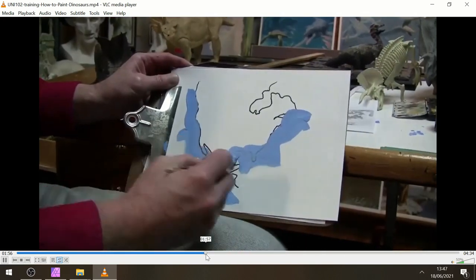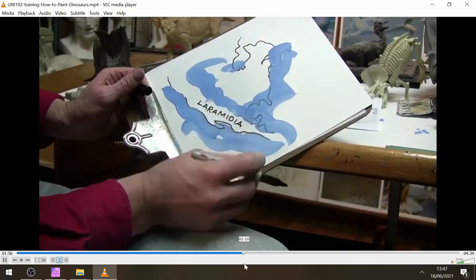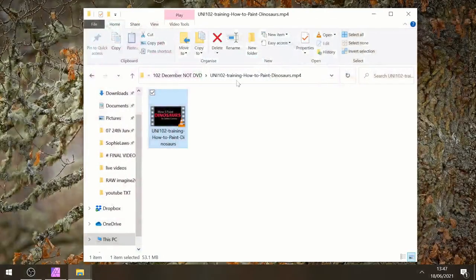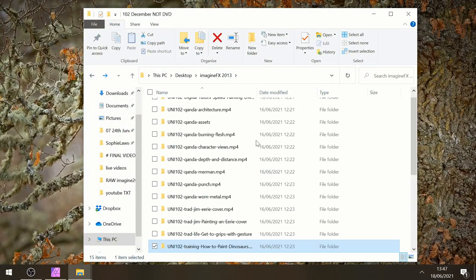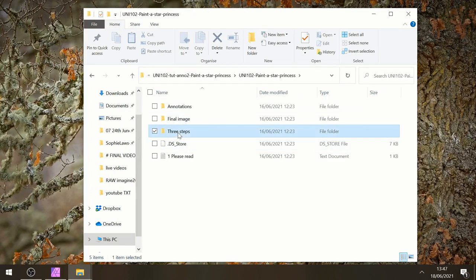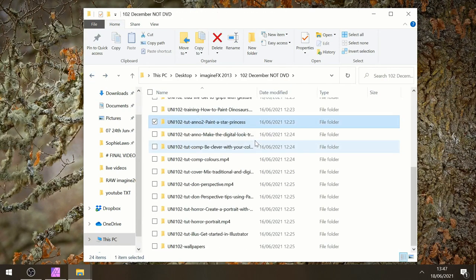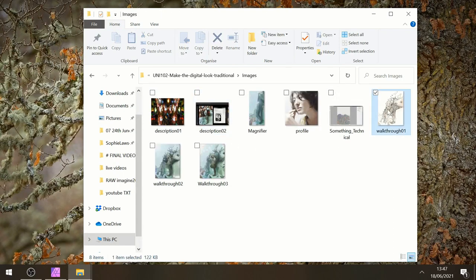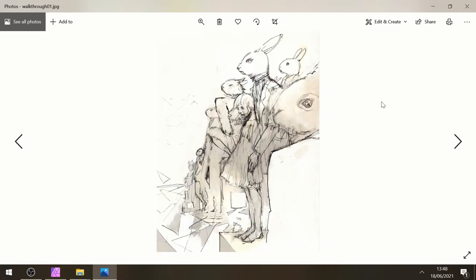Hey, this is a video from Boing. Cool, that's quite cool, that one. What's this? Paint a star princess. Something to do. I do miss these DVDs, you know. I feel like having the DVD with the interface, even though it wasn't the best interface in the world, at least made it easier for you to have a look at all the content, I think.